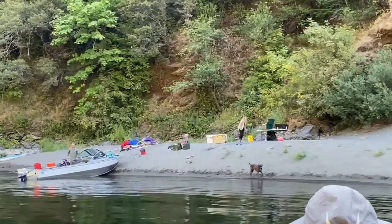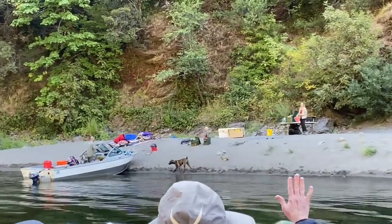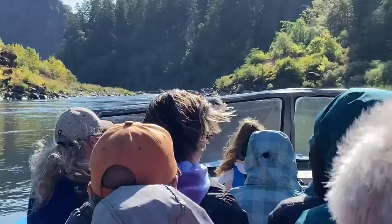They've been here for a few days. Fully legal to camp. Just a wild and scenic stretch, up to 12 days, no permits required.